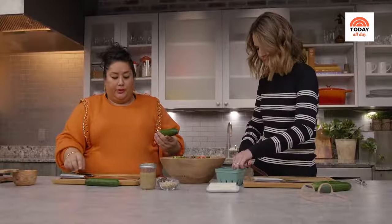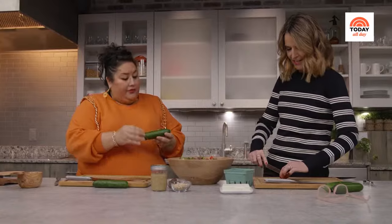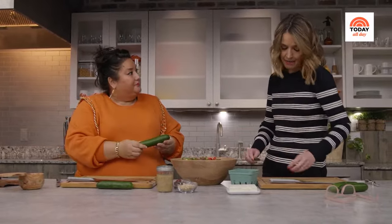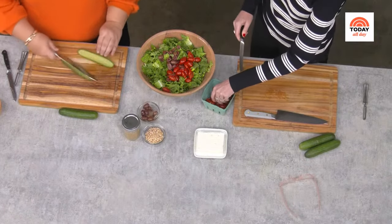And then here we have our Persian cucumbers. I love to leave the skin on because they're so small. Oh, interesting, I always take the skin off. Really? Well, they're super healthy, the cucumber itself. And I think it adds some color and texture.